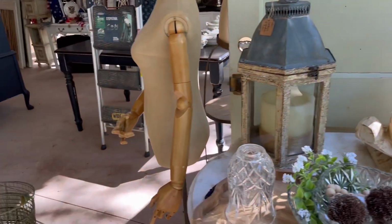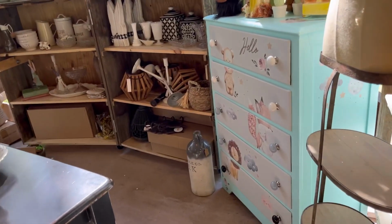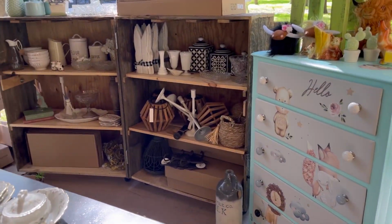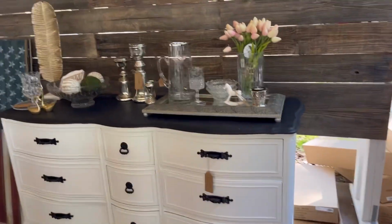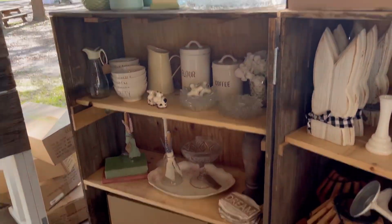We have sort of the cottagecore granny chic looking, I think that's what they're calling it. And we have a lot of furniture. I know we always say we're not doing furniture, but this year we have furniture. So hopefully what we decide to do this year is interesting to the buyers that always come to our booth.